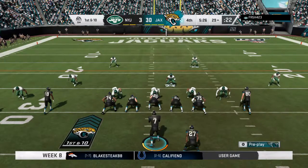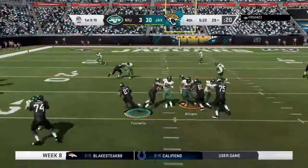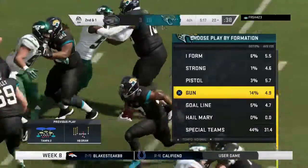On the draw, this is Fournette. He's tackled a yard short of the marker. Good gain of 9 on 1st down.